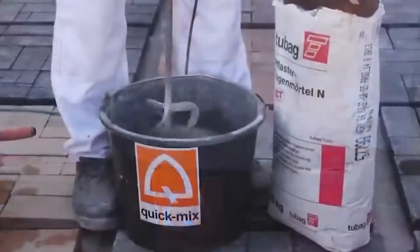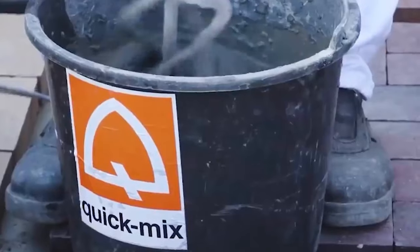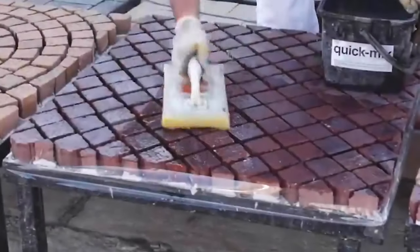This cement is a ready-to-use polymer modified mortar for fixing various types of tiles and stones on indoor floors and walls.